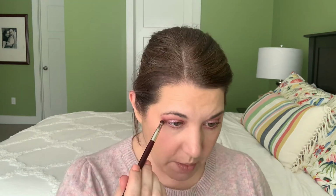And then I just used my BK Beauty 207 to blend this a little bit, just so it wasn't such a stark contrast. All right, we're going to do our brows and our mascara. I am going to do my brows off camera just because no one needs to see that.